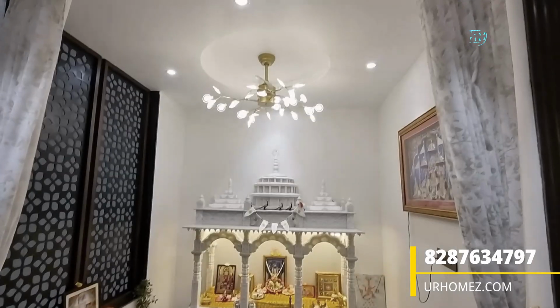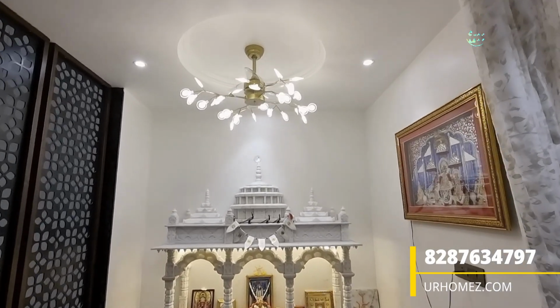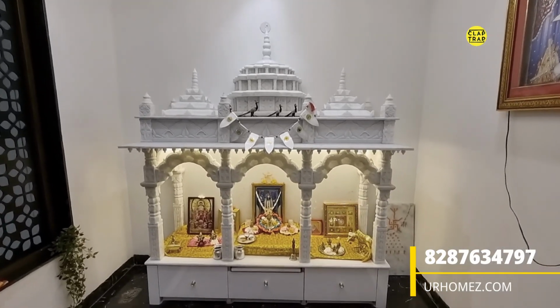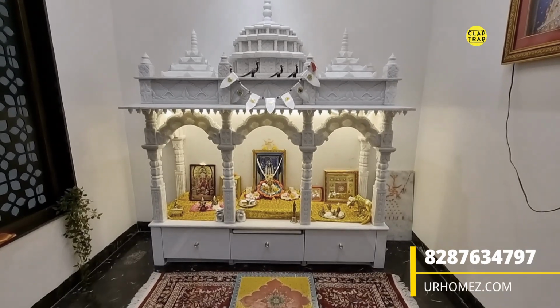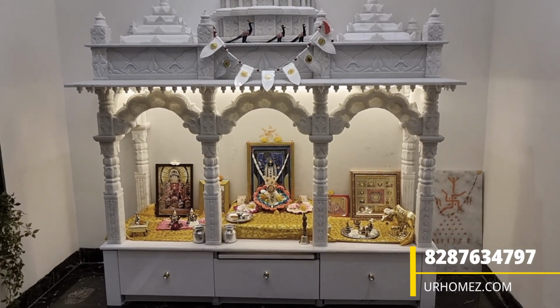All right. And so what we have done is we have made a proper dedicated space for the mandir, and it's in the middle, the center of the house. Okay. A mandir is always recommended to be at the center of the house, because from this zone positivity spreads through the whole house.